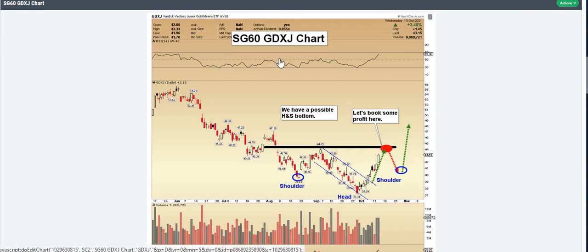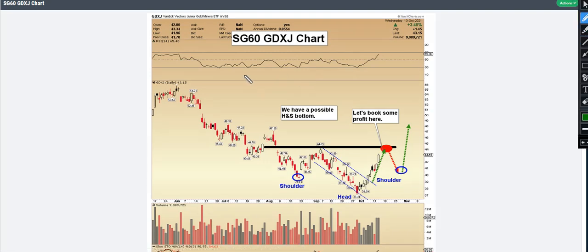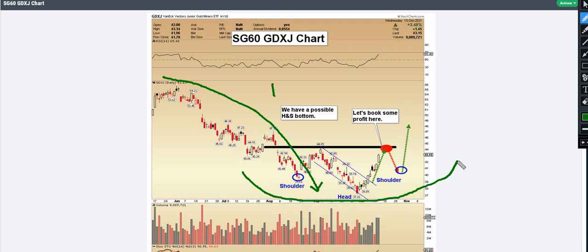We'll take a look at GDXJ. This has been pretty much what we've been calling for here. The overall trend has been lower, and we talked about that, and that's phase number one. Phase number two of any market is to see a market transition from a downtrend to a neutral bottoming trend. That's phase number two. And then a breakout through the area of that neckline would set up a move higher, and that would be phase number three of a market.